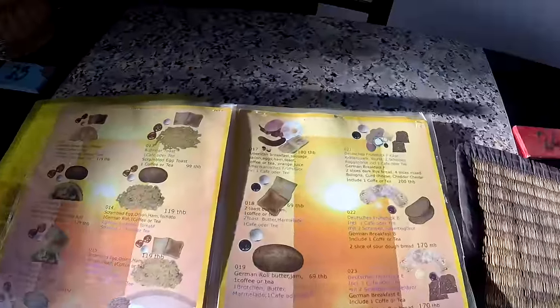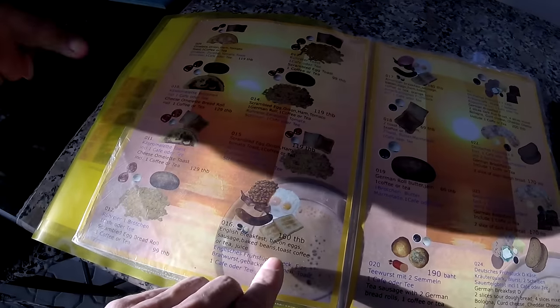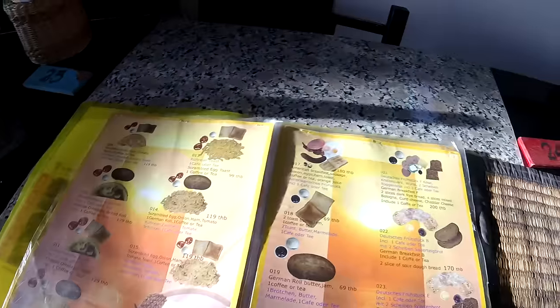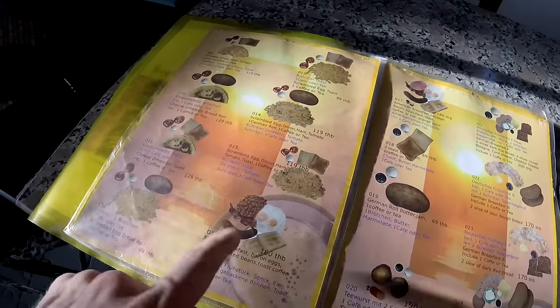What's the difference? Wait a minute. Sausage, bacon, sausage. Oh, no bacon. So that's the beans and that's with the bacon. This one has bacon also, but this one also has beans. Yes, and this is the difference, it's the ham, the cooked ham. Oh, the ham versus the beans. Actually, I'd rather have the beans. Okay, that's what we're going to do.